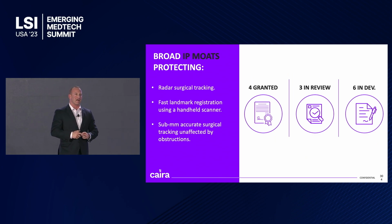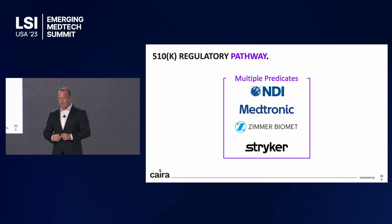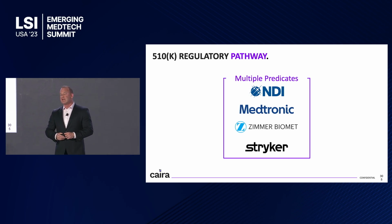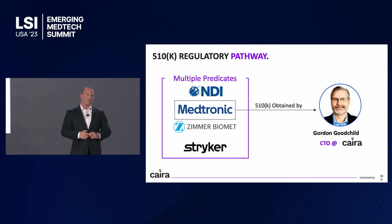We built a very big IP moat focused on protecting radar surgical tracking, and then also fast landmark registration, and then also our key differentiating advantages, which is unobstructed line of sight and low invasiveness. We have a 510K regulatory pathway. We've identified multiple predicates to which we can establish substantial equivalence. We're confident in this pathway because our CTO worked on the teams that obtained 510Ks for several of these predicate devices.